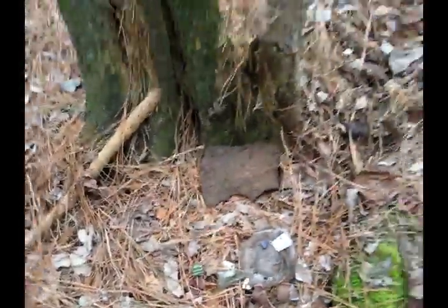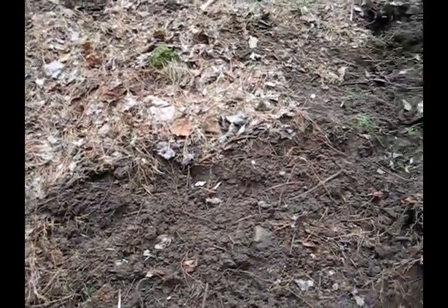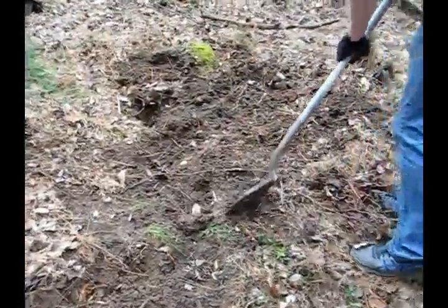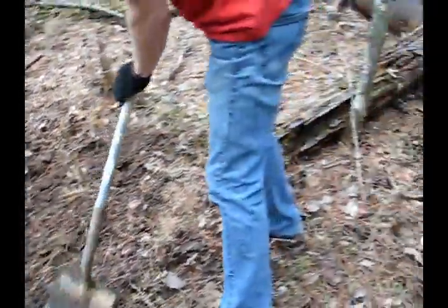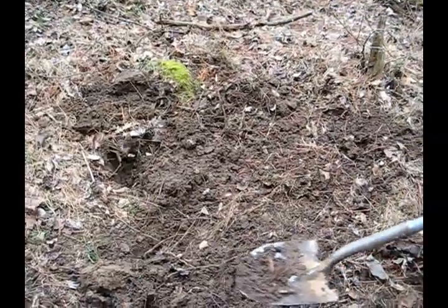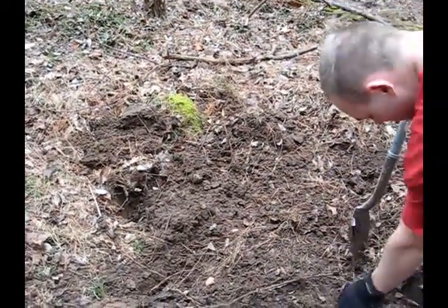Love it. All right. Yeah, all cleaned up. Those things go for about 40 bucks. Yeah, throw a handle on it, 80 bucks. Can't beat that. How's it coming over here? It's going. Oh yeah, definitely a pit. Yeah, this is where he threw his stuff, that old farmer.